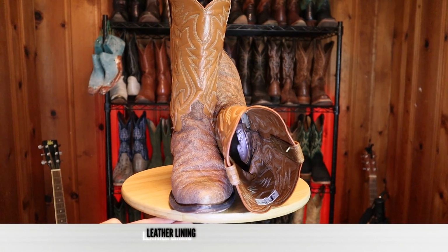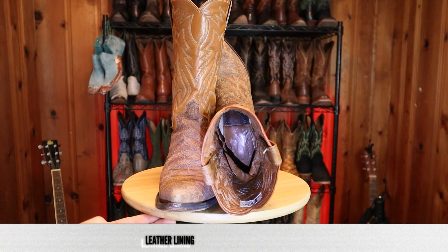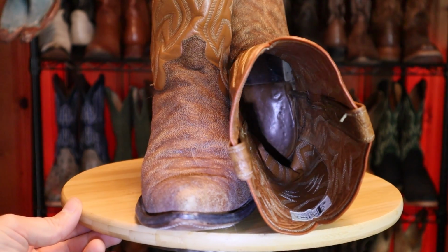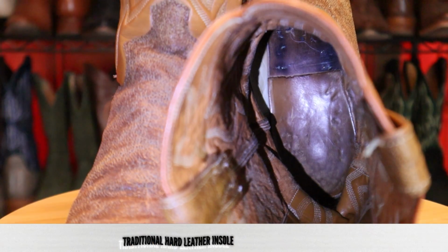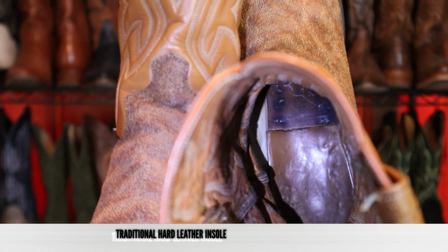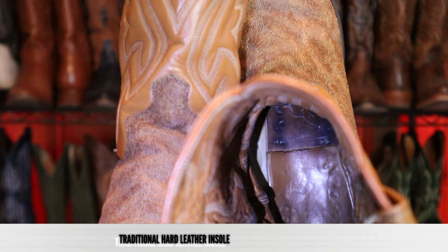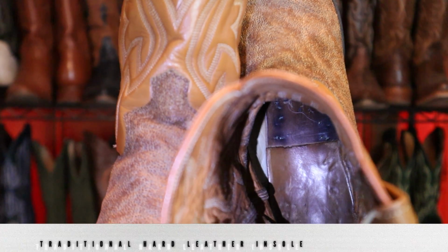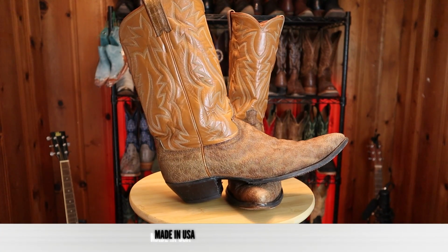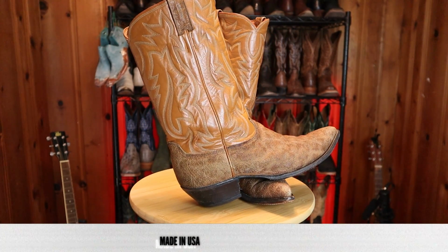On the inside, it's leather lined all the way through, and for an insole, we got the traditional hard leather insole, and if I put my hand in here, I can feel the impression of the previous owner's foot. But the great thing about hard leather insoles is that it will reshape to a new owner's foot in just a few months of regular wear. So I'm looking forward to breaking these into my foot. These Justins from the early 1970s were made in Fort Worth, Texas.